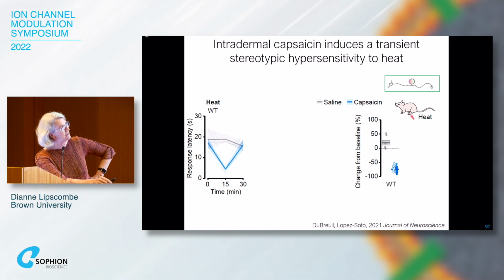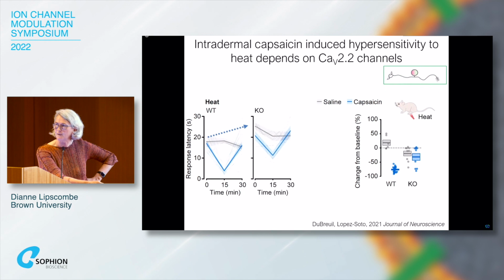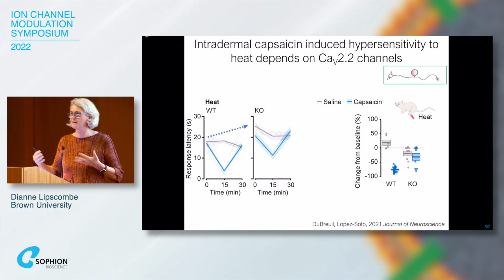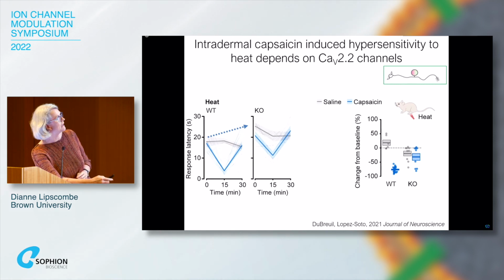And this is the total, a number of different animals over here showing you the en masse data that we have. And then we looked at the knockout animals. So this is global knockout. I'm going to get to local block in a second. This is a global 2.2 knockout animal.